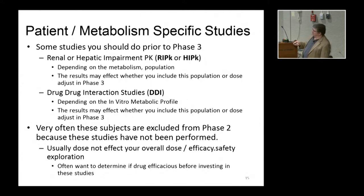And chief among them are these studies, the renal and hepatic impairment studies, drug interaction studies. So if your early non-clinical data suggests you have a drug interaction, you're going to want to do those studies. And many people actually say you want to do that before your phase threes, because if you're worried about a drug interaction, you have to exclude those people from your phase three study. And you don't want to exclude anyone that you don't have to from a phase three study, because that will limit the population you can study, which will slow you down and also give you a more restricted labeling.